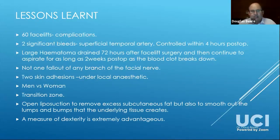So for the residents, for junior guys out there, this is fine motor coordination. Get in there, start using both your hands. It's of massive advantage. It reduces your fatigue in these patients.